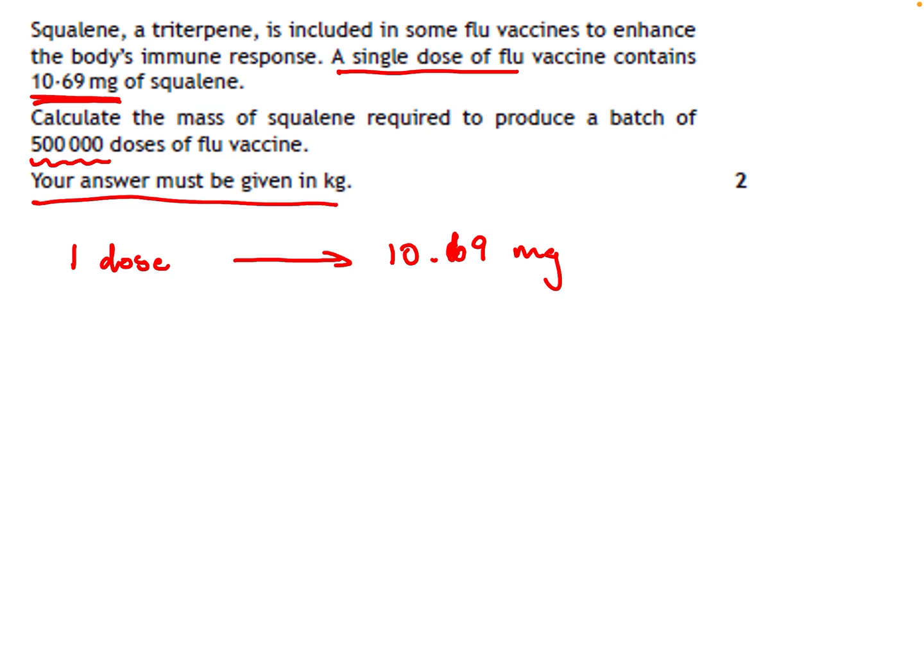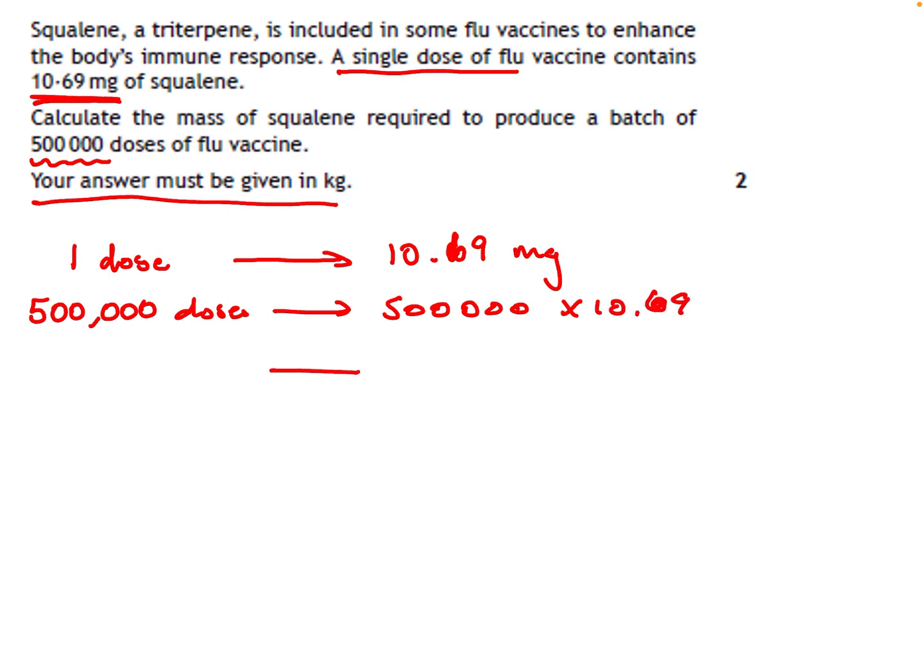So we know that 1 dose contains 10.69 milligrams, then 500,000 doses must contain 500,000 times 10.69. That must mean that it contains 5,345,000 milligrams of squalene.